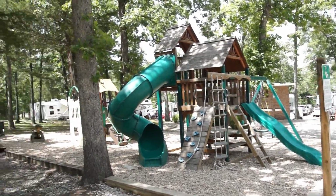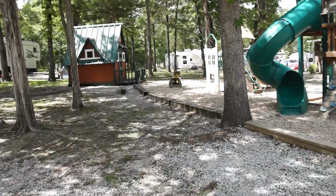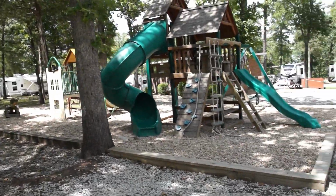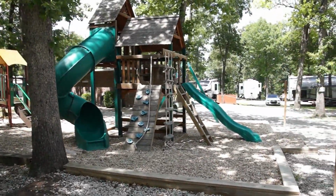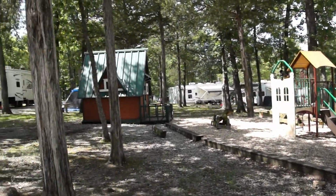Now there's a little kids play area here. It's pretty nice. It's well maintained. The equipment looks pretty new, so I don't think you have a problem putting your kids on any of it. All looks really nice.